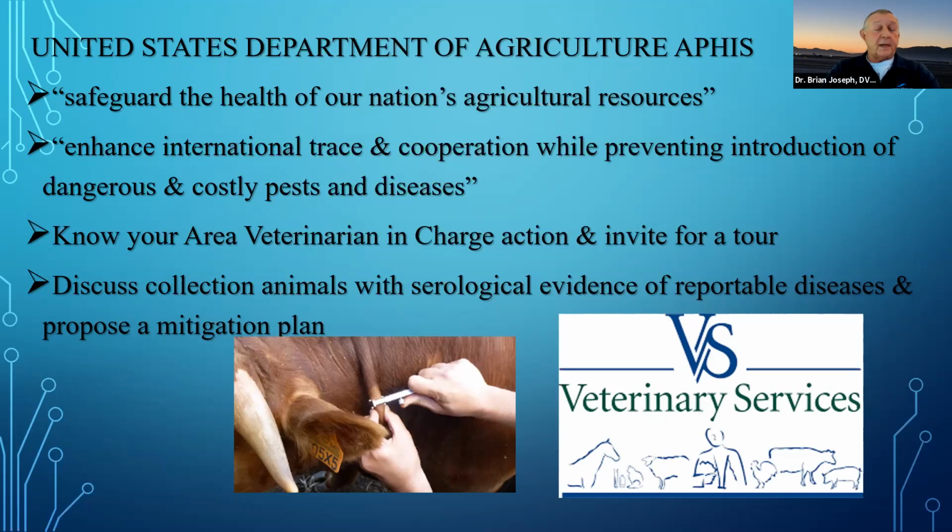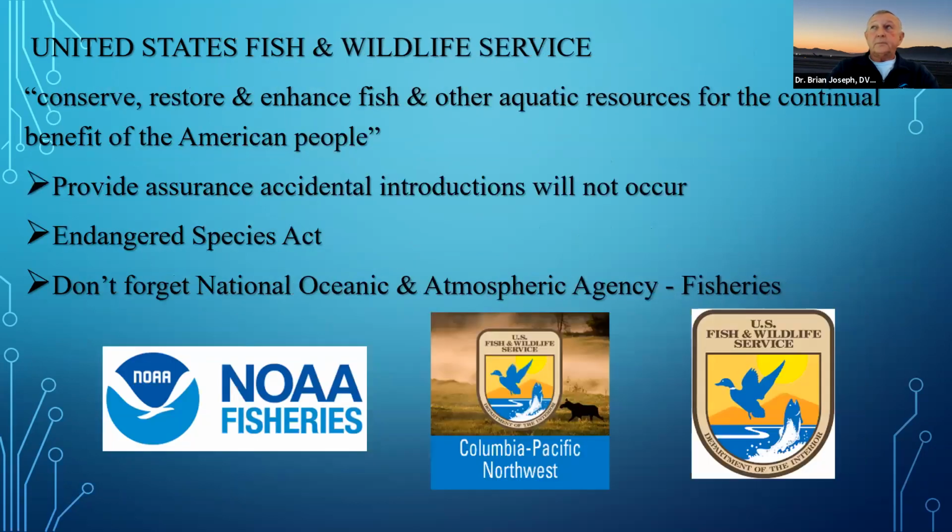For example, if you have an animal that's tuberculosis positive, even if it doesn't have active tuberculosis, unless you've briefed them on that animal, where that animal is going to go, and ensured them that there's appropriate safety measures, they may not let you move that animal.